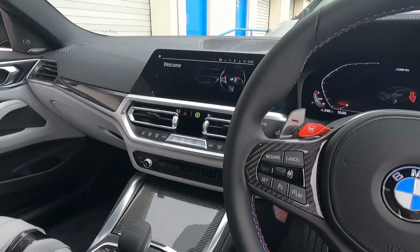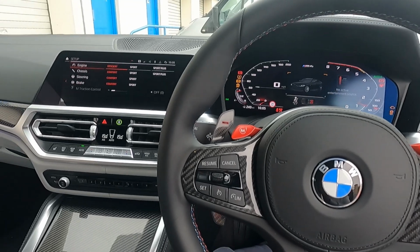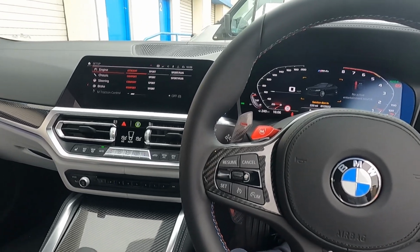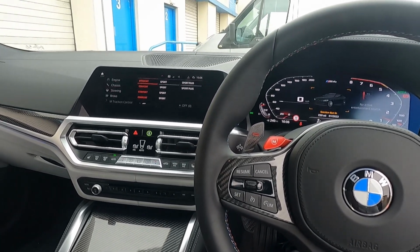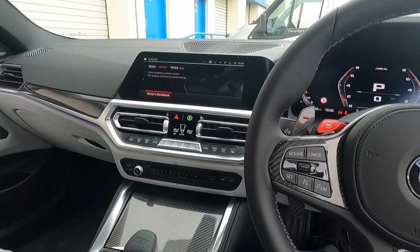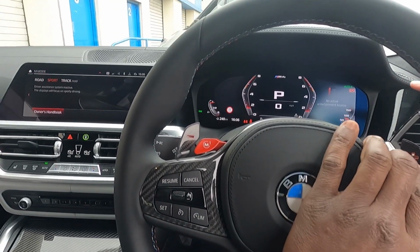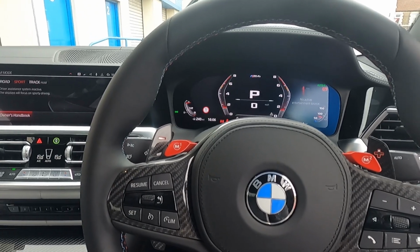The key in here. So, Andrew did say about putting it in different modes. Where are we set up? See, when you change it into the M mode, you get a full M dash. You only get it in M cars now.